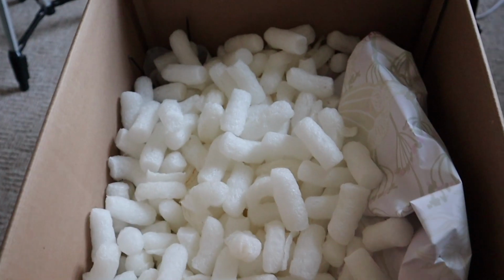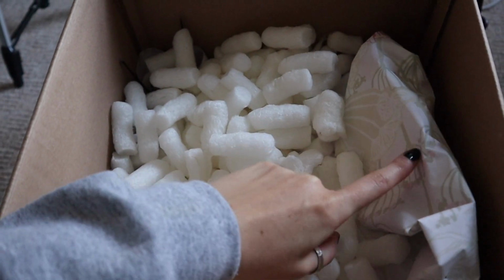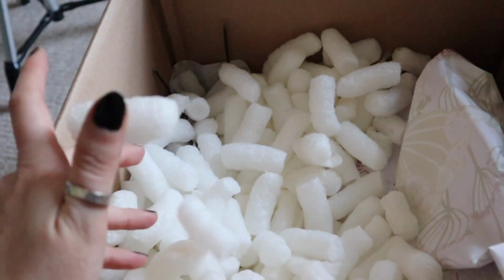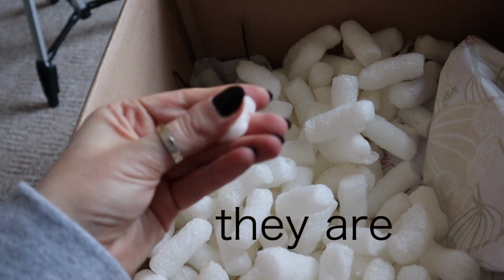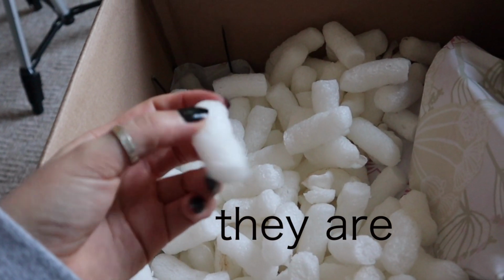So let's see what happens on the inside. This is what the top of the box looks like. Here are some packing peanuts, and everything's wrapped in this paper. I think that might be part of a plant, which is super exciting, but we will get there when we get there. I don't know if these are the dissolvable ones. If they are, I will pop it up on the screen, but I'll test that out for you. Hopefully they are, because that would be really good.